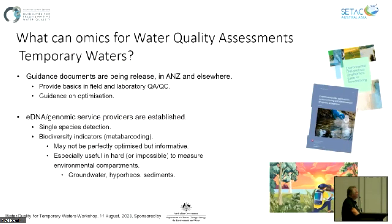So there are guidance documents being created. A lot of these are focusing on the basics of how you measure in the field and your QA/QC. And there's guidance on how you basically optimize your protocols. So we helped out with these.